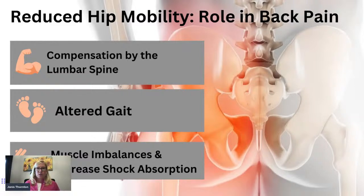So let's look at our hips first. And when we have reduced hip mobility, how this plays in with back pain.